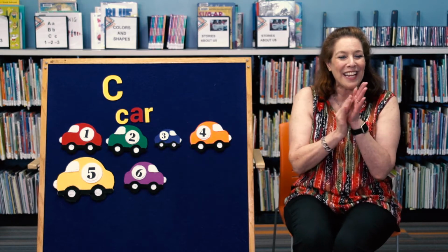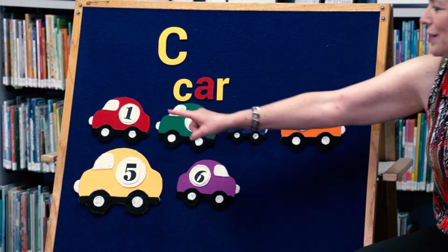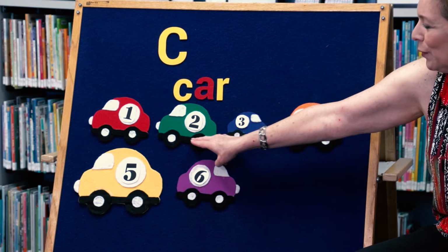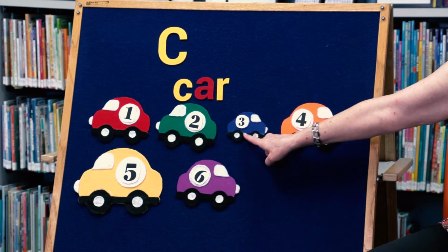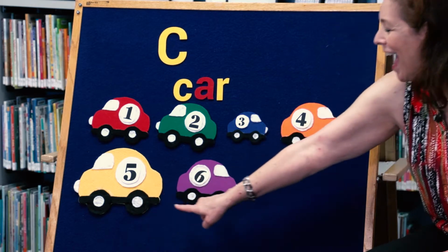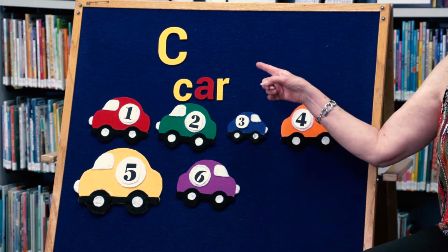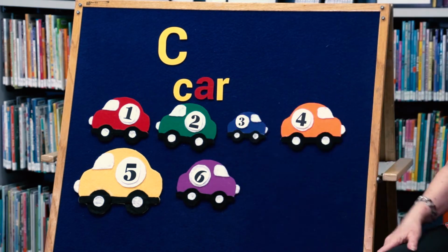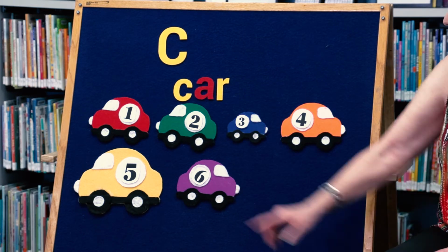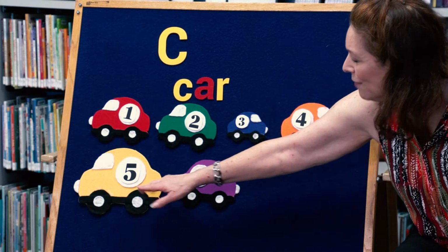Oh, terrific! Hey, I want you to notice that we have some numerals on these cars. Can you see them? Let's count. We have one, two, three, four, five, and six. So they need to learn both their letters and their numerals, okay? Yeah, we have six. Let's do that again. One, two, three, four, five, and six.